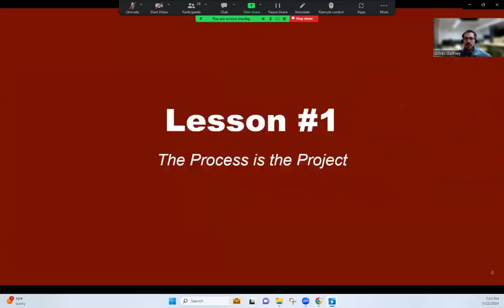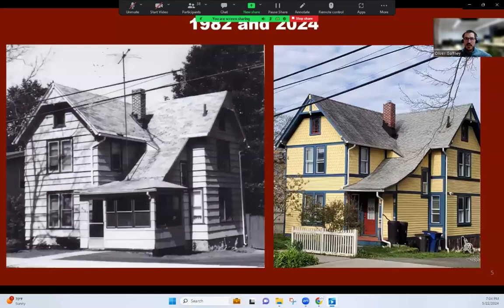Lesson number one, the process is the project. This is my house in 1982 and 2024. I like it a lot better without the transite tuxedo and the large antenna. I'm very proud of the work I've been doing so far. It's still got a little ways to go.